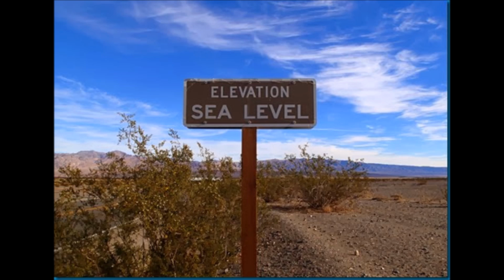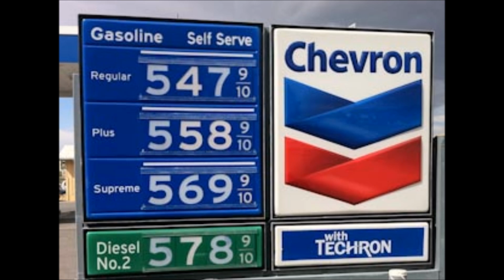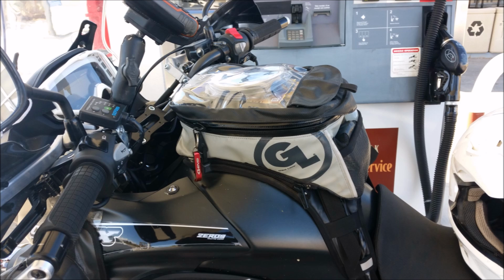Head on down below sea level to Furnace Creek, California, home of the world's record temperature, 134 degrees Fahrenheit, set back in 1913, and the world's most expensive fuel. But what are you going to do? Pick up one last sip of fuel before heading out to Amargosa.